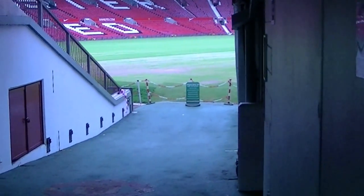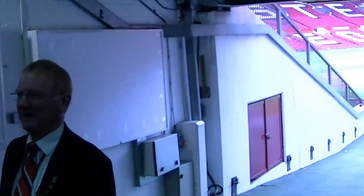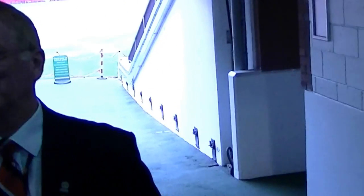Okay. Last person out of the corridor. Go up, please. Do you want to go, man? Everybody out of the corridor? Last one out, shut the door for me, please.